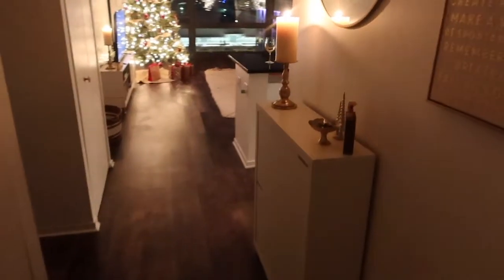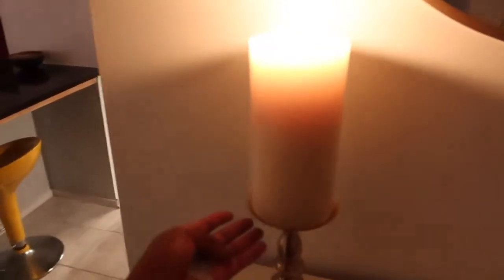So starting with walking into my place, we have my little section where I have a mirror, and I also have this little, always have this white piece and always have this little bowl where I keep my keys. I've added in for the holidays, and maybe forever, this candle situation. Isn't it cute? It's giving me Regal, and I like Regal.